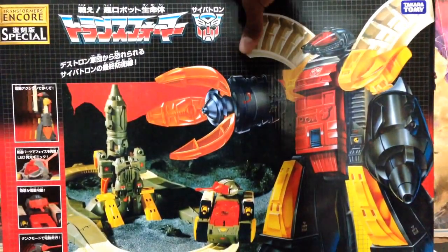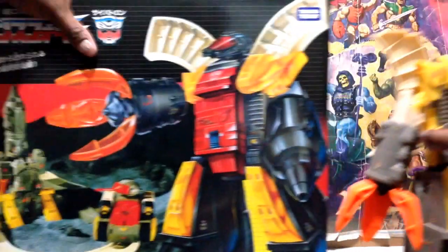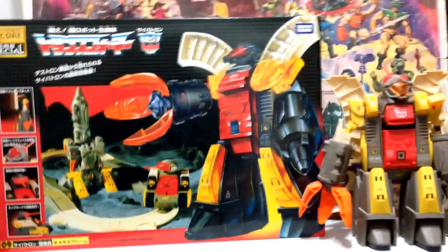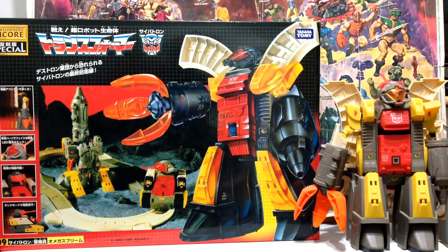This is an encore reissue of Omega Supreme. Come here. I never had this figure when I was a kid. For some reason I always wanted it, but I never really asked for it. You know what I mean? But I dreamt of owning this, dreamt of it.